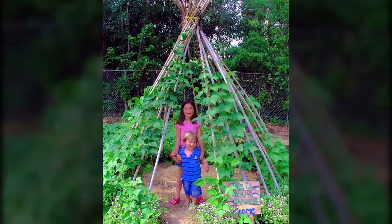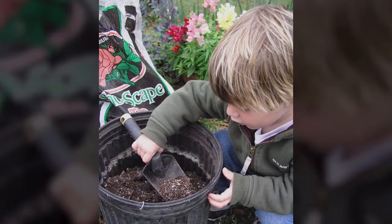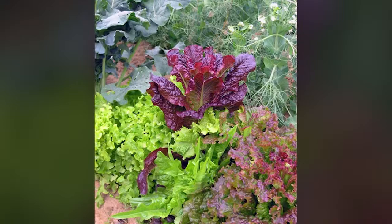Some vegetables grow under the ground. You can plant pieces of potatoes in pots of dirt and water them and let them grow into pretty plants. After a while, you can dig around and find the new potatoes are growing in the roots. There are white ones, there are red ones, all different kinds of potatoes, and they grow in the ground. Some vegetables, like colorful lettuce, grow really well in the winter and spring when it's cold outside. They're pretty, and you can eat them.